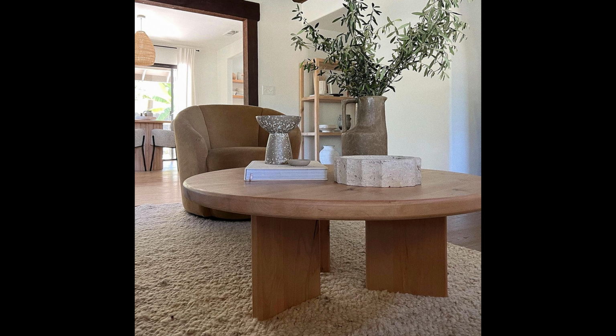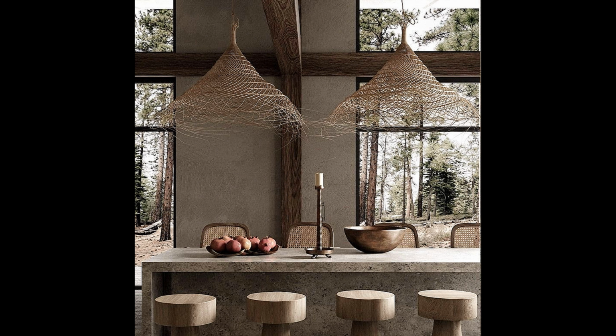Lighting. A poorly lit space might feel gloomy and uninviting, while a well-lit space can feel more open, inviting, and welcoming.